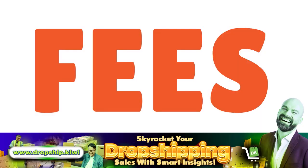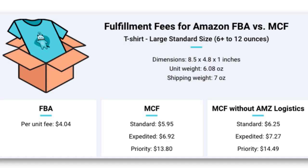Now let's talk about fees here. When we talk about fees, it's important to really understand that FBA lets you circumvent individual fees for the shipping, handling, and packaging of your products. Instead, you pay a flat fee per unit sold, and this fee is based on the weight and size of your item. Amazon offers an FBA revenue calculator inside Seller Central to help you estimate this cost.